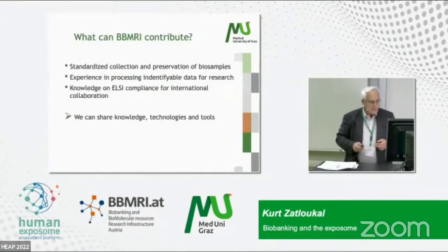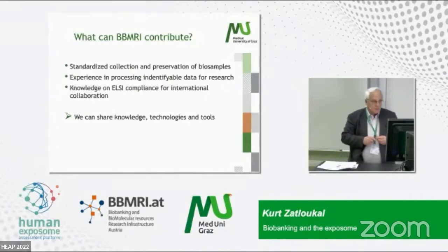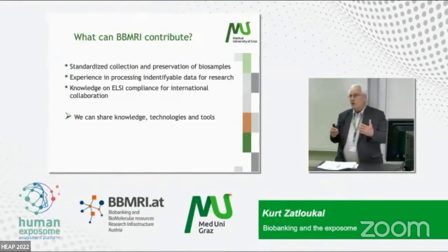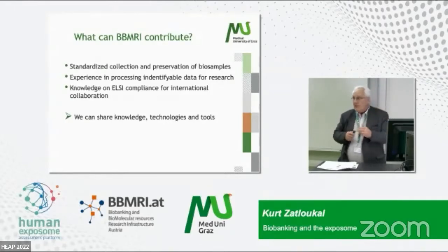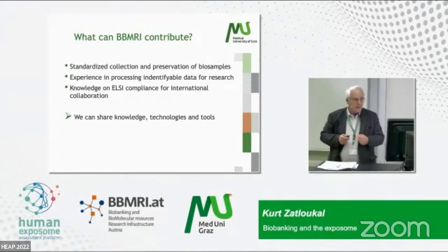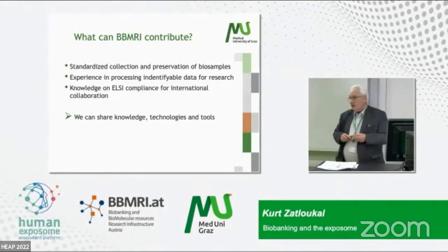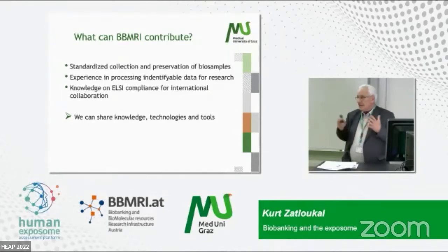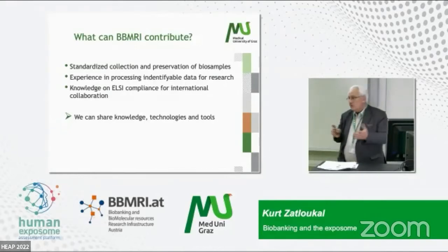Now, some more details. What can this infrastructure contribute to the HEAP project and the exposome community in general is, first of all, the work that was done in the previous years: how to standardize the collection of samples, how we preserve biosamples properly so that they are appropriate for molecular analysis, experiences in processing identifiable data for research. This is not an IT issue alone, it's also this ELSI aspect. And then also we can make this knowledge available, we can share the technologies.